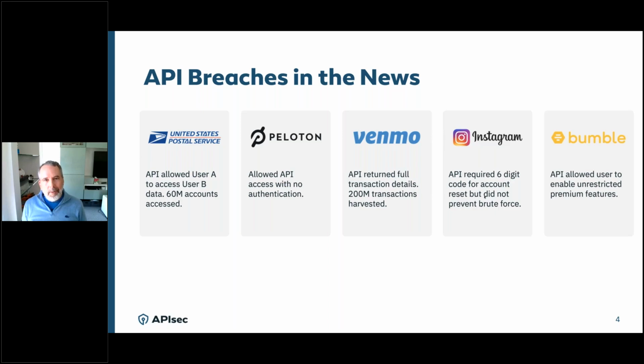And then Bumble is the last example here. The issue here was not only could this person access all the records in Bumble through the API, but he could even manipulate them. He could turn on premium features and remove restrictions and the like.